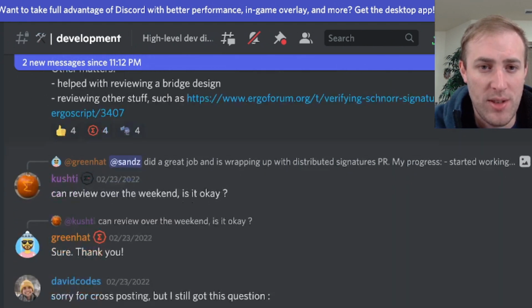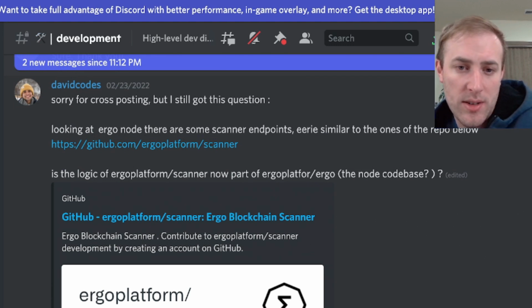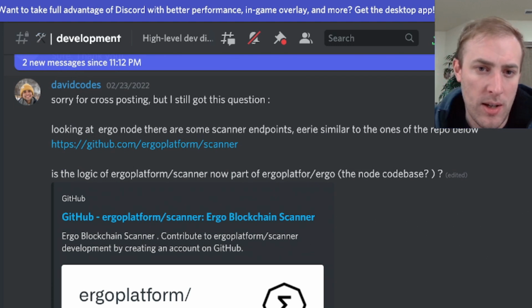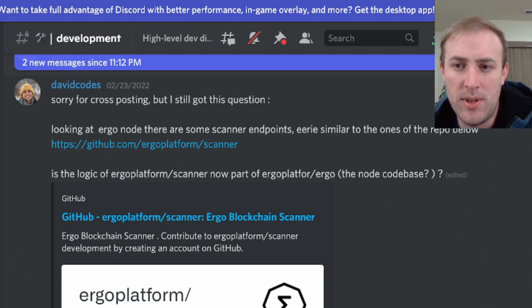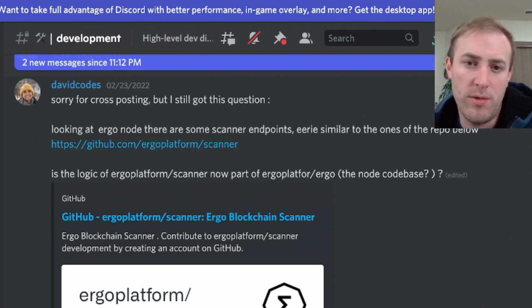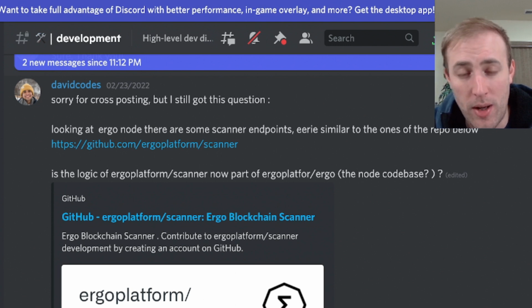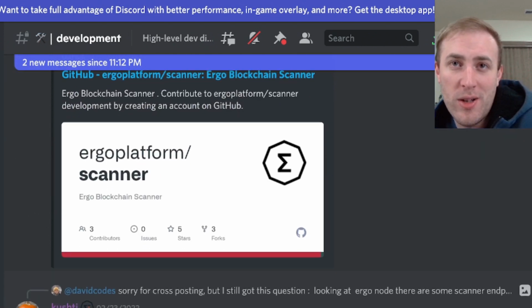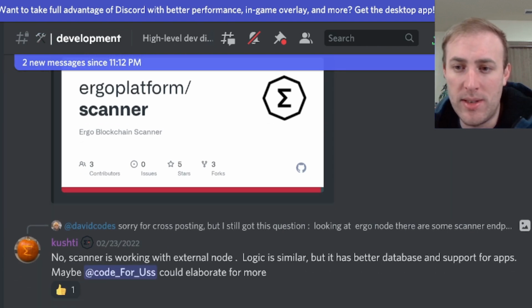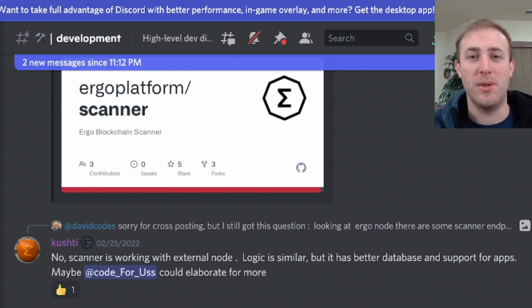Next, we hear from davidcodes. It looks like he has a question about the scanner on top of the node. He's looking at an Ergo node. There are some scanner endpoints. Similar to the repo below is the logic of Ergo Platform Scanner, now part of Ergo Platform, the node itself. The scanner is working with the external node. The logic is similar. It has a better database and support for apps. And it looks like Code for Us is going to elaborate more at some point.